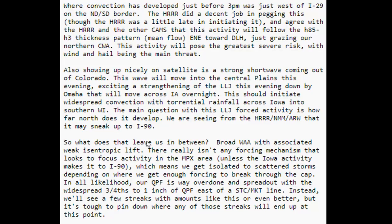So what does this leave us in between? Well, broad warm air advection, that's essentially warm air that is coming from the southwest that we saw even on Matt's multifunction display and PFD there, with associated weak isentropic lift. There really isn't any forcing mechanism that looks to focus activity in the Minneapolis-St.